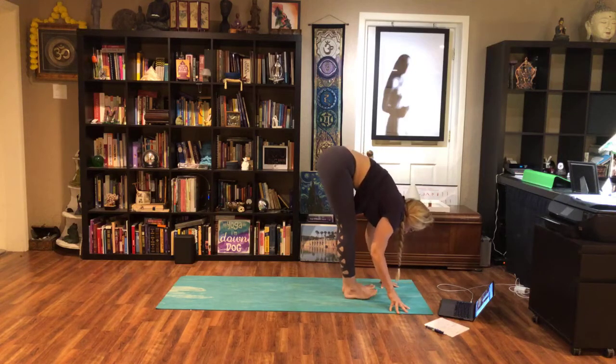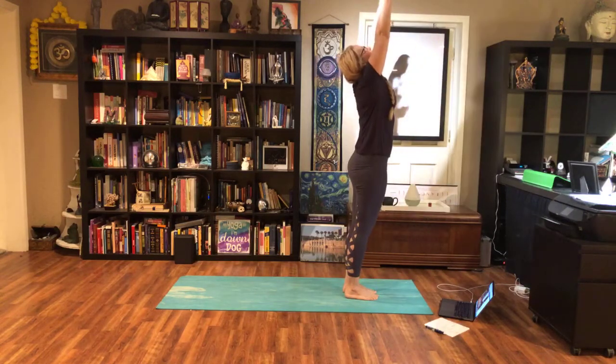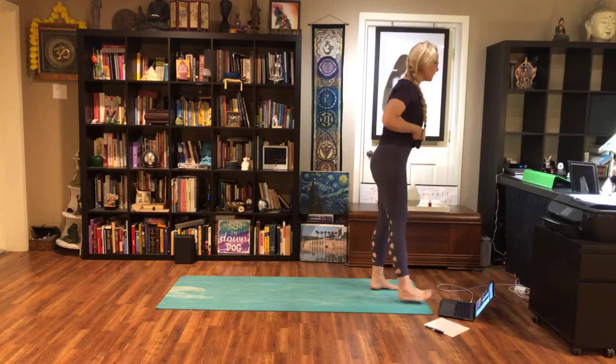Feels really good. And then inhale all the way up. Hands come back down. And release it out. Yes! We made it to our feet. So we're going to come to the front of the mat.